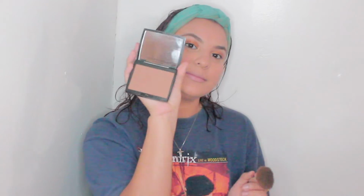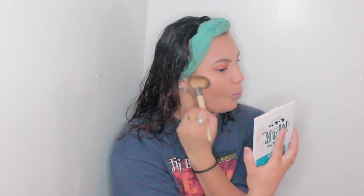For bronzer, I am using the Anastasia Beverly Hills Powder Bronzer, and you can purchase this at Ulta for $28, but let me hook y'all up. At Marshall's, you can literally get this product for $7 to $12. I got mine for $7, but you gotta look deep into that clearance section.